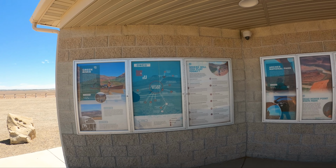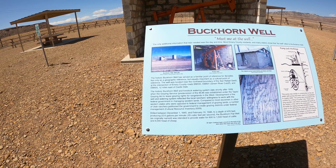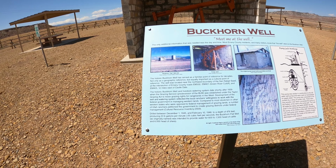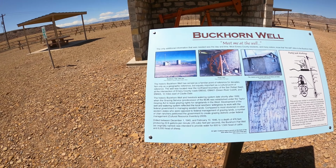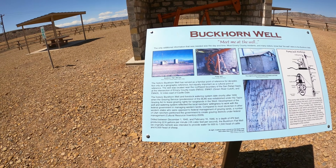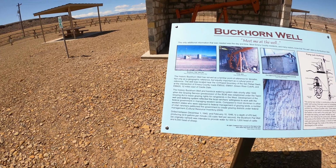This sign talks about the Buckhorn Well. This was one of the first water wells in this area. I'll just read this to you really quick. The National Historic Buckhorn Well has served as a familiar point of reference for decades, not only as a geographic reference, but equally important as a cultural point of reference. The well was located near the northwest boundary of the San Rafael Swell at the intersection of Emery County Roads EM 332 and EM 401 and EM 405, 12 miles east of Castledale.